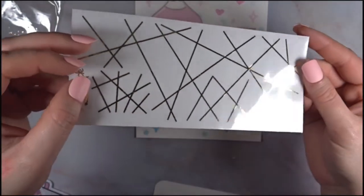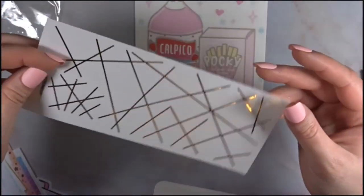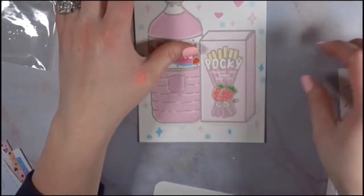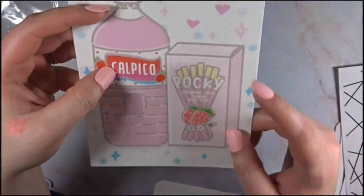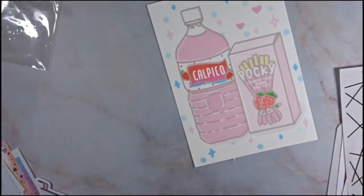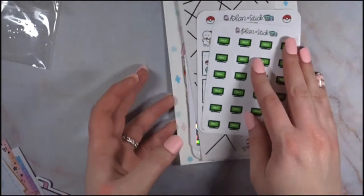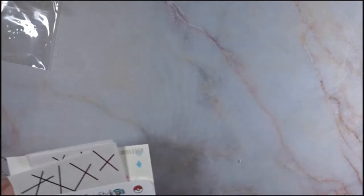This is gold. So the first one was rose gold. This is gold. You can kind of see it. There we go. We'll use the light on the ceiling. Boom. Ooh, those are good. I haven't tried the drink, but those are good. And this is a journaling card. Love it. Love it. So yeah, that was cool. Got some Hulu stickers, washi and all these headers that I'm really excited about.